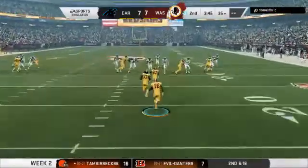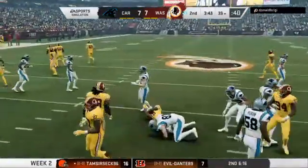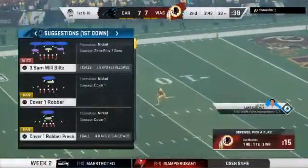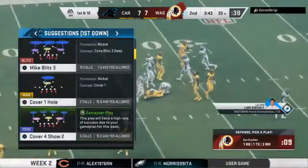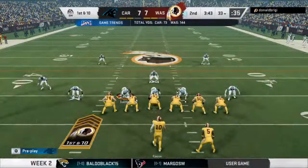This will be fielded at the 8. And a good effort on the return there. Gets them across the 30 to the 33-yard line. First and 10 at their own 33-yard line. The Washington offense at the line and ready to roll.